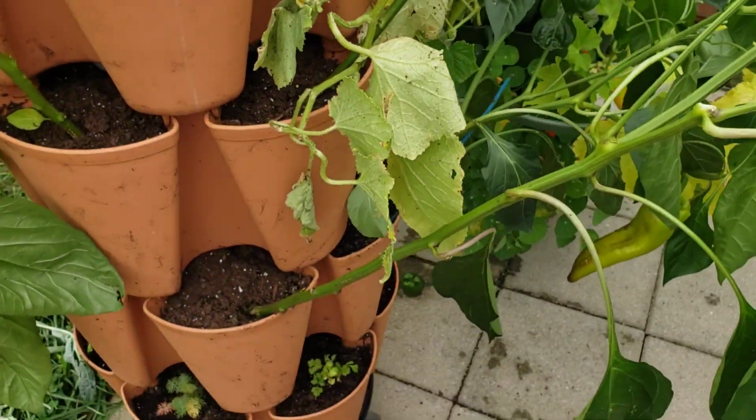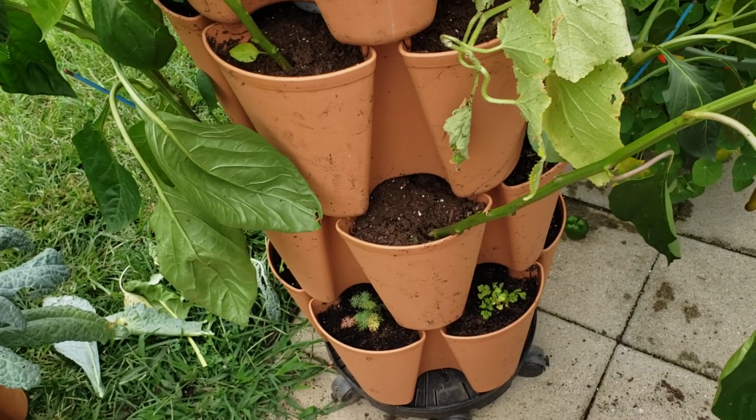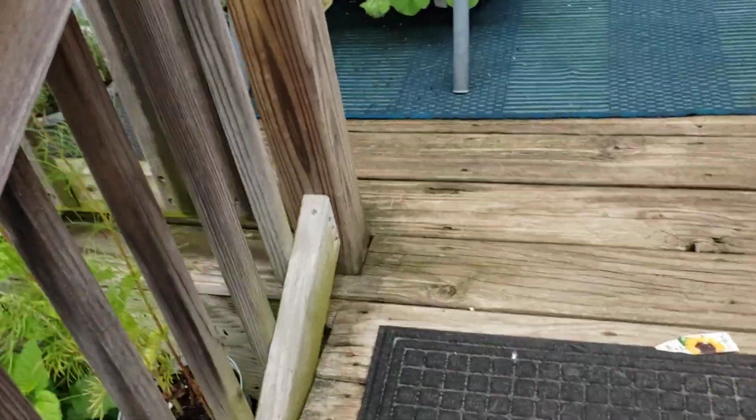So I'm going to start some other things. There's nothing I can do about it. So I'm thinking maybe go in. I did start some plants.